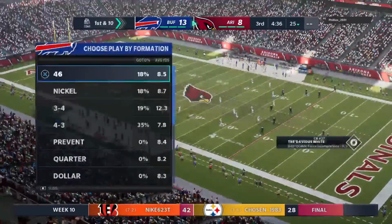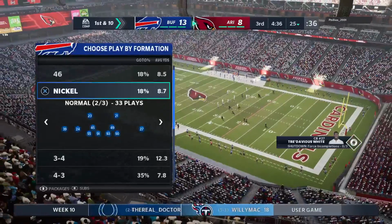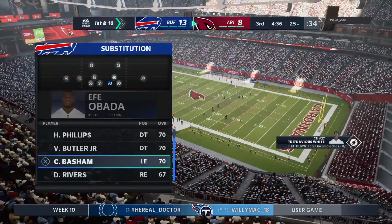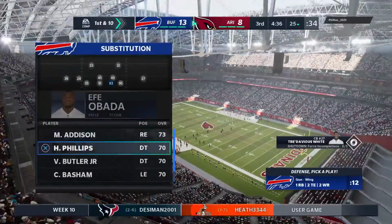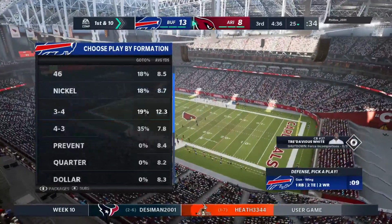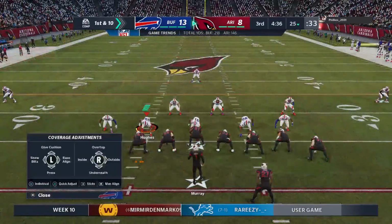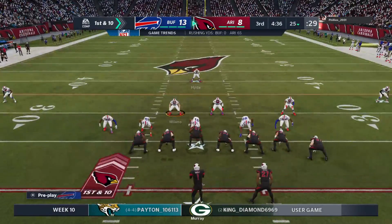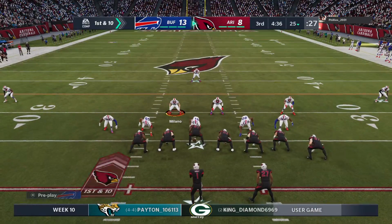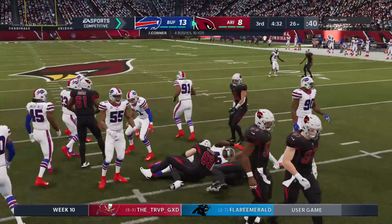Fair catch made at the 25-yard line. The Cardinals take over 1st and 10 at their own 25-yard line. Arizona's offense at the line, ready to get their drive started. Their defense just came up with a stop right out of the locker room, and now can the offense take advantage?